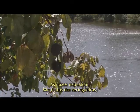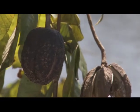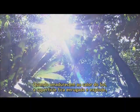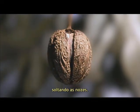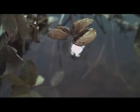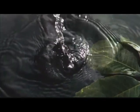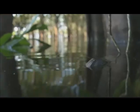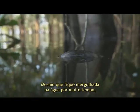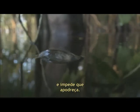These exploding nuts are from rubber trees, one of Amazonia's most famous. As they ripen under the heat of the glaring sun, their surface skins shrivel, releasing the nuts. Nuts are spread far and wide by floodwaters. Even when soaked in water for a long time, the nut's waterproof shell prevents rot and protects from predators.